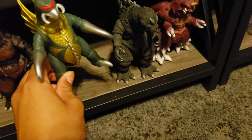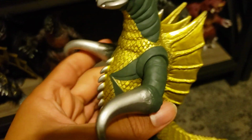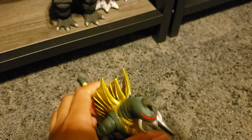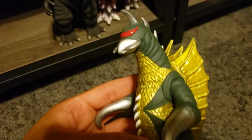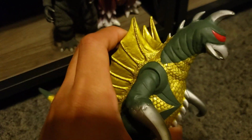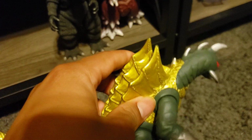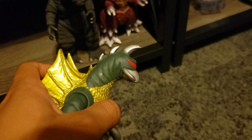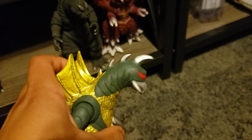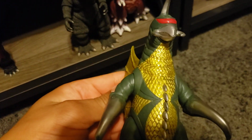Okay, my next figure is the Bandai Movie Monster Series Gigan, the Showa version. And to be honest, I really like him. I used to have, I think it was a Bandai American version of him, but I lost him. So when I saw him online, I wanted to get him because it looked just like the other one I had, and I really like him. But I can't choose which I like more, him or the Final Wars version. I gotta decide which one. Anyway, on to the next figure.